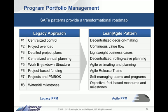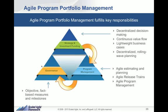And there's a deep dive in SAFe, in particular in training, about how to implement all of these important functions that you see here, but from an Agile perspective. So strategy and investment funding, it's critical. Somebody has to make those decisions and provide the money, and boy, we better provide feedback on the money.